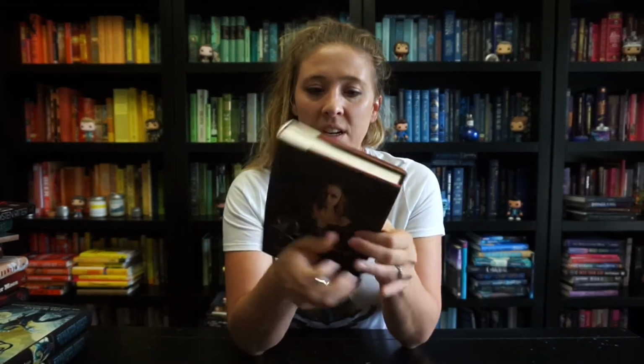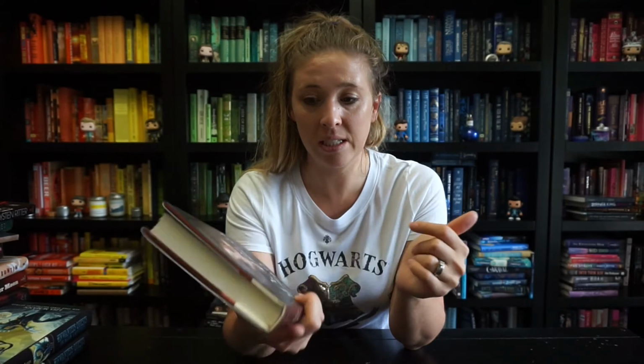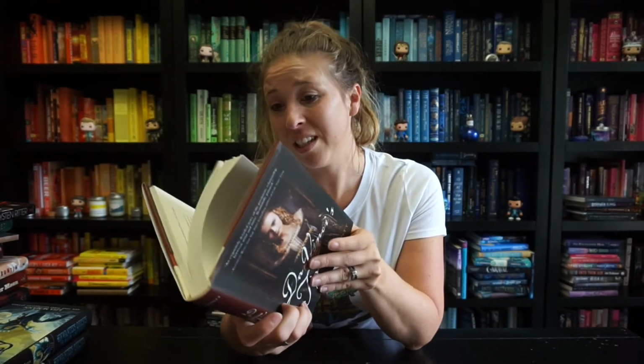Okay, I got this one in a book box. I don't remember which one. I don't have any of the stuff that goes in it, so I can't tell you which one it was. It looks interesting. It has to do with an artist and his muse, so it's probably really good.